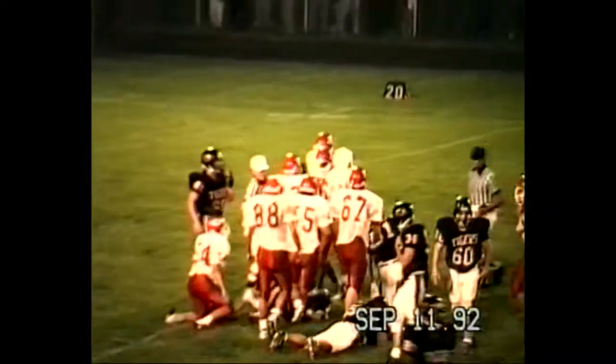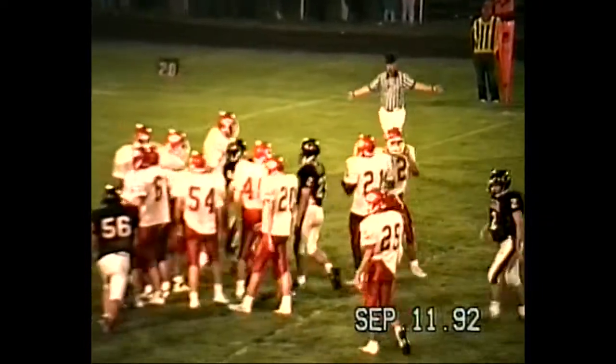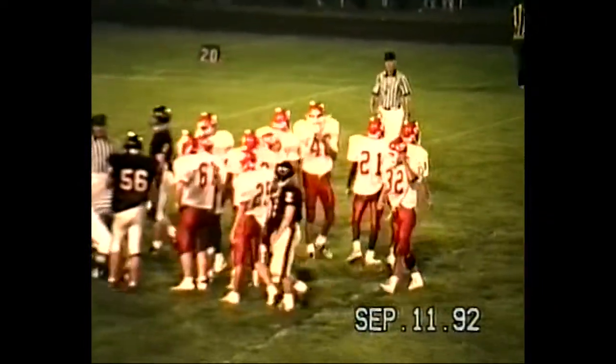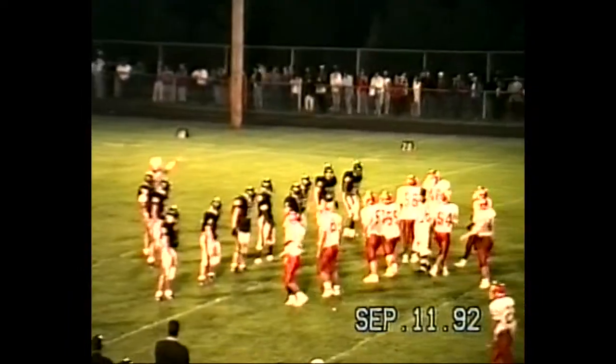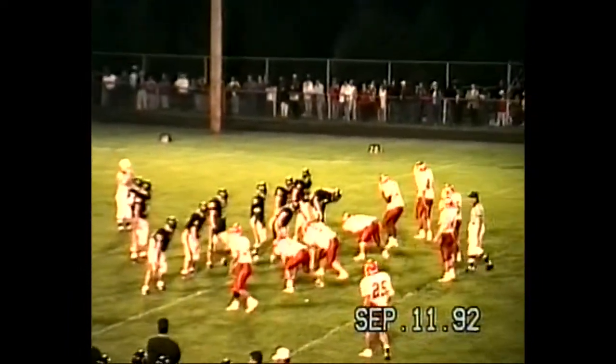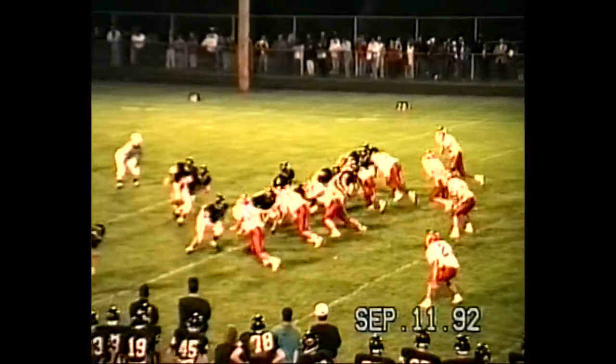And handoff this time going to T.D. Hicks once again, and nothing doing, running into that big defensive wall of London, picking up maybe a yard if he's lucky. Remaining in the first half, 21-0, London with the lead on Circleville. Circleville with a 2nd and 8 at their own 31.